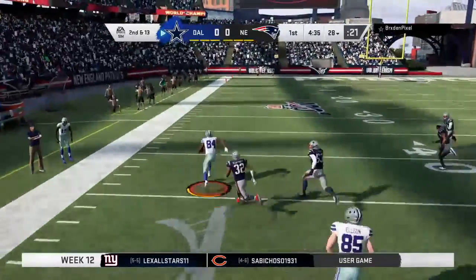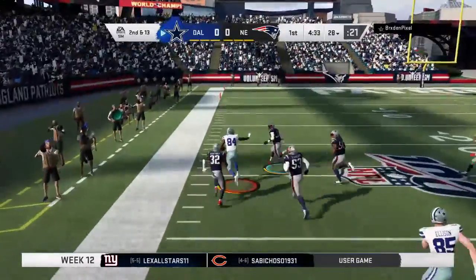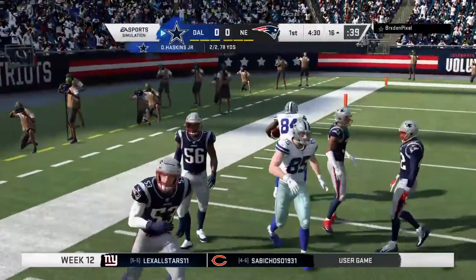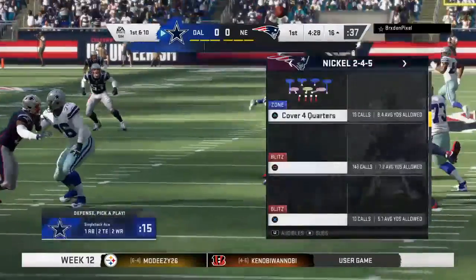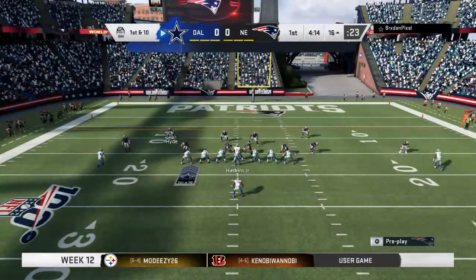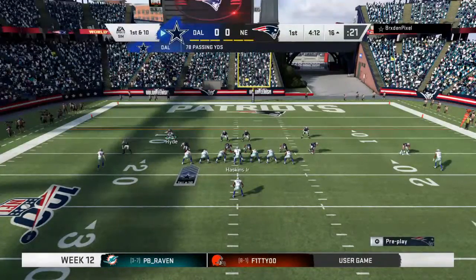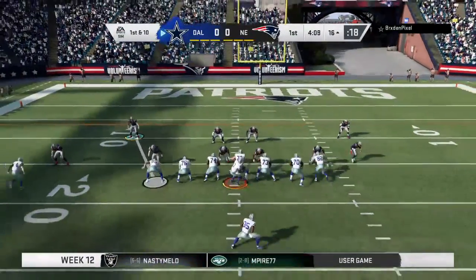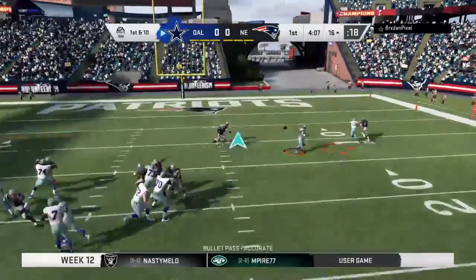Now this one complete downfield on the left side. And he gets this deep into Patriot territory. Good work, boys. It's a big play for the Cowboys on third. 56 yards. A real field flipper there as all of a sudden they've got a first down in the red zone. Here's Haskins to throw.